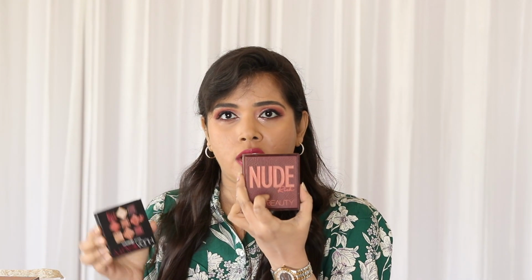Now, let's do swatches. First up, I'm going to swatch Nude Rich versus Mauve Obsessions. Hang on, let me grab a bit of tissue so that I don't end up wiping off on my dress. Now, none of these eyeshadows has a shade name attached. So I can't tell you this is this shade and that's that shade and so on. No shade names there, sorry. I'll come closer to the camera, I promise.